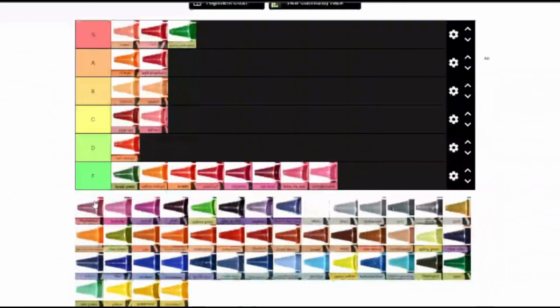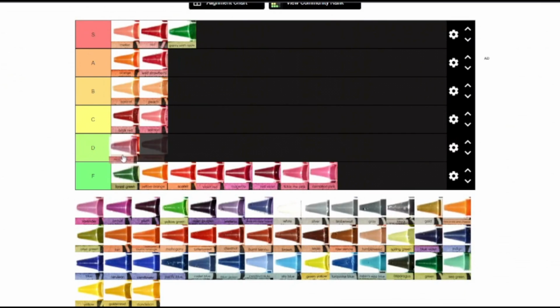Marvelous. What is that, like the marvelous? Is that like the Black Panther's logo color? Is that what that is? Is it marvelous? I don't know. It's like a weird gray purple. Nah, D tier. Just for the movie reference, D tier.